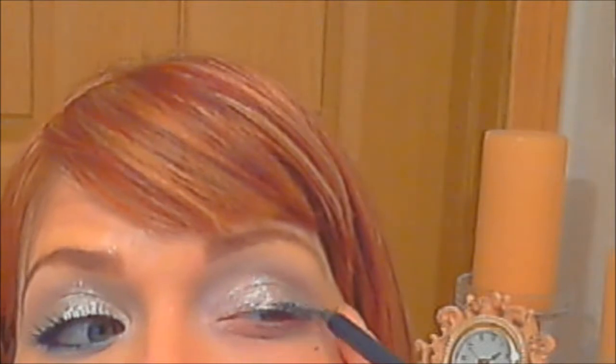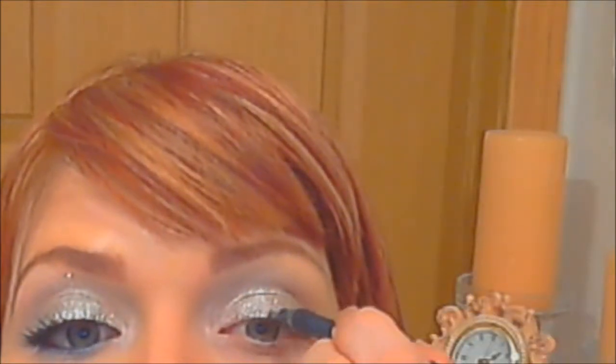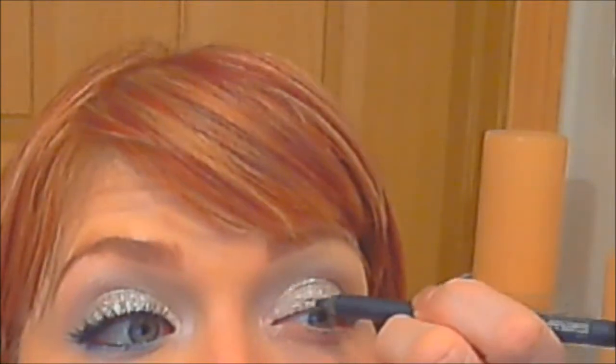Now for the liner, again, I'm using that beautiful indigo ink blue color. And I'm just going to get this really close to the lid. And because of how we applied the glitter, it's not going to even take the glitter off. And we're going to extend it all the way out past the outer corner and just make a very slight cat eye. And I'm going to bring it to the very inner corner of the eye. Get my water line. There we go.